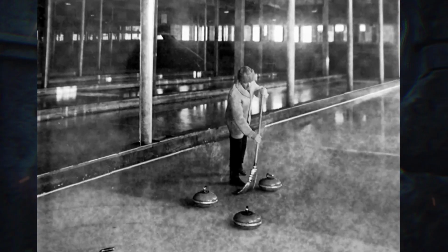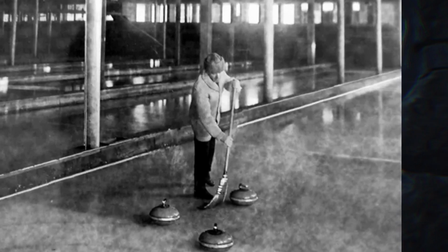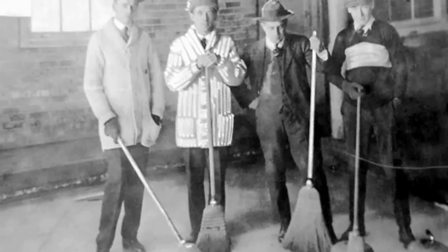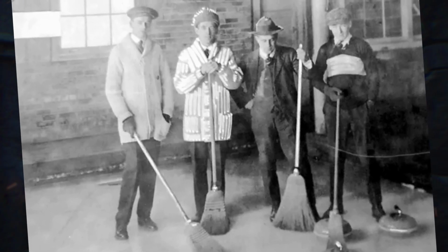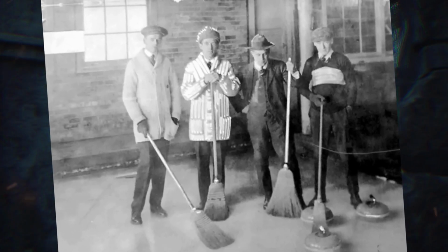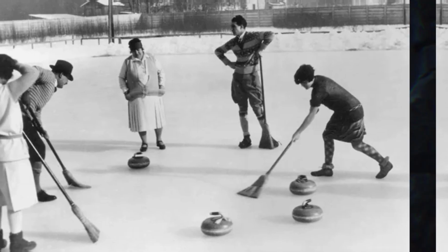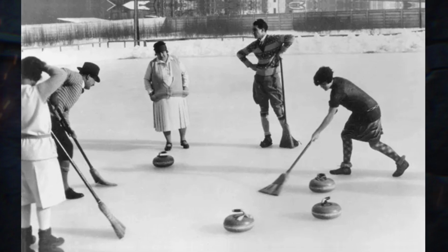The skip, or team captain, leads the strategy, while other players sweep the ice in front of the stones to control their speed and direction. This mix of skill, teamwork, and strategy is what gives curling its elegance on ice. A stone's path, known as the curl, can be influenced by the thrower's spin, which creates a slow rotation as it slides. Additionally, the 2 sweepers with brooms or brushes can alter the stone's trajectory by reducing friction on the ice, allowing the stone to travel straighter and farther.